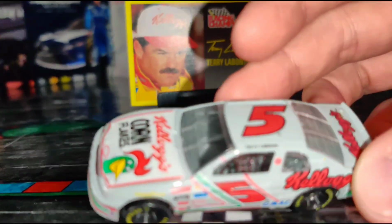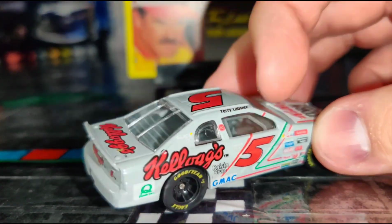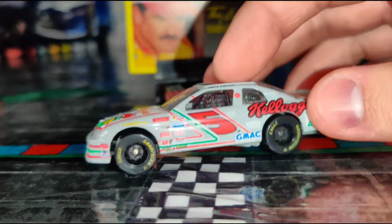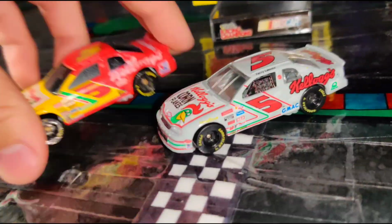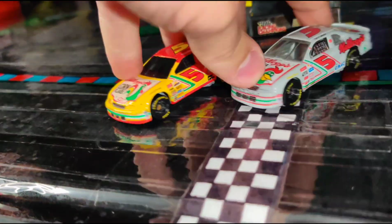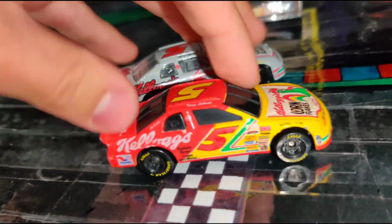Okay, anyways, still pretty cool looking car. I like the finish on it. It's pretty nice. You know, it gets the job done. It's pretty much the same scheme as the regular one. I do have that one right here. So yeah, I mean, pretty much the same exact scheme, but just grayed out, pretty much.